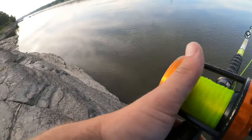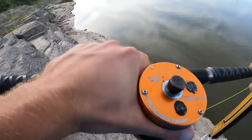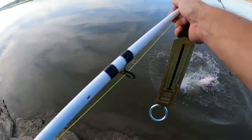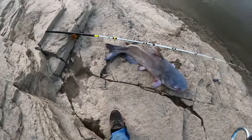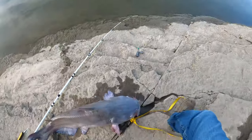I'm out of line. I can't remember how to do this bank fishing stuff. All right, let's see if I can get down here without him getting snagged. All right. It's a beauty. He'll probably be like upper 30s. Yes, sir. About 43-inch. 43 by 25.